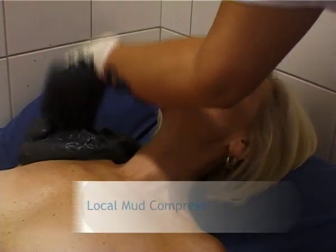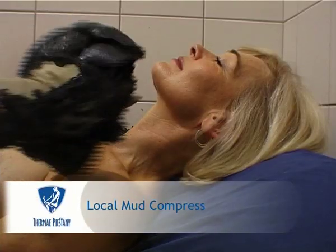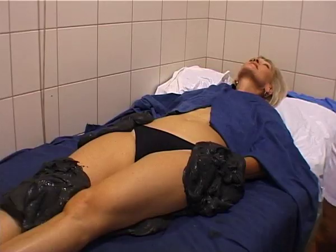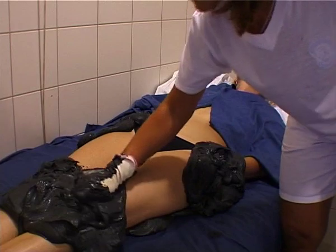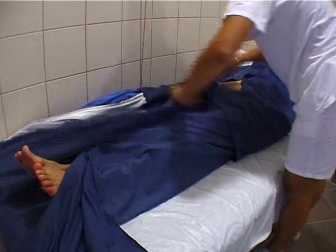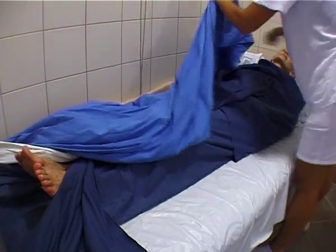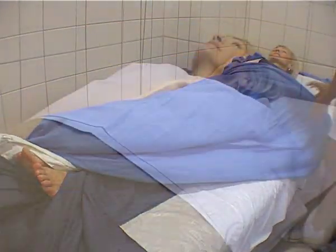Another unique and popular treatment is the mud pack. Full body wraps or local compresses are proven to be successful for the treatment of motion disorders. The sulfur is absorbed from the hot mud into the body where it relieves pain and inflammation. It also has antimicrobial, antifungal, and antiparasite effects.